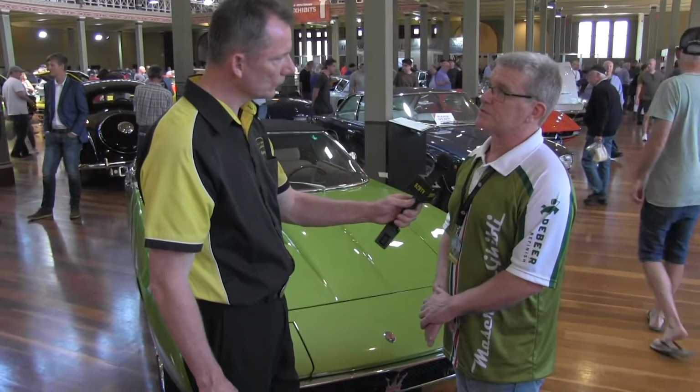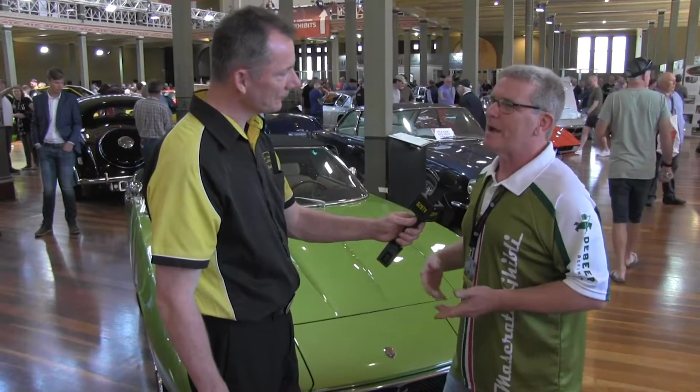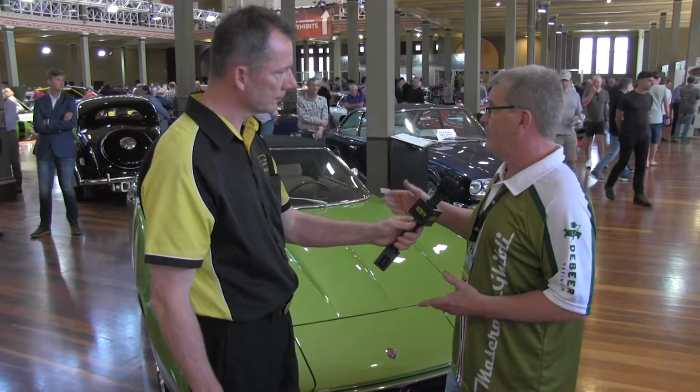We made the decision earlier this year, I believe, because the years tend to flow into each other when you're doing MotorClassica cars. We made the decision earlier in the year to bring the car to MotorClassica. We did have a Mercedes slated for the show, and for various reasons that didn't work out. So because we've had cars here for a number of years, we wanted to have a presence. This was the obvious choice.